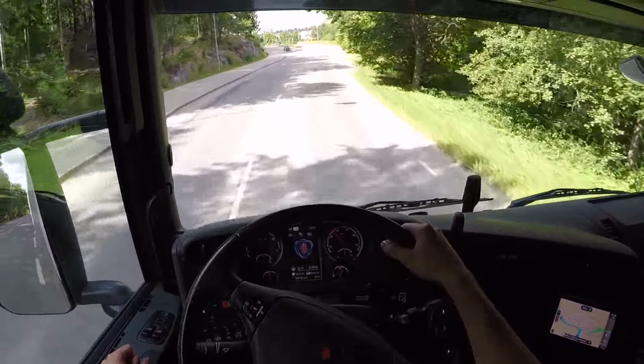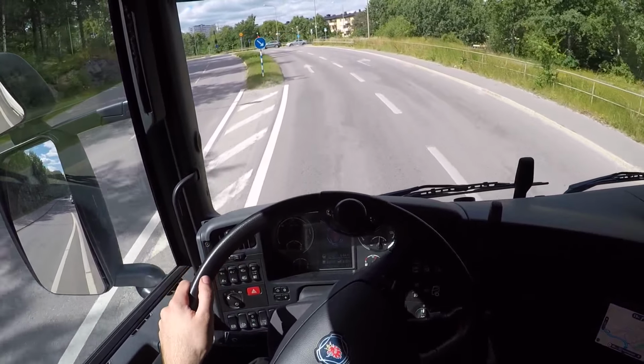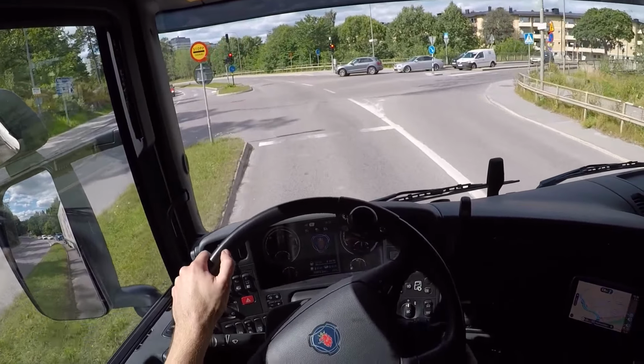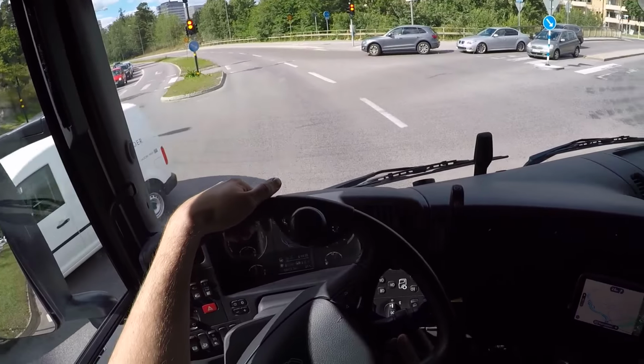And here we got the red light. For some reason, we have a stop line here. I know it should turn green. There you go.